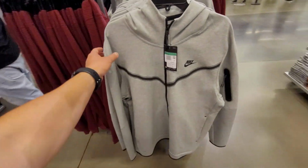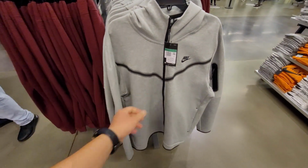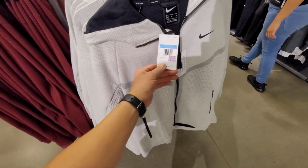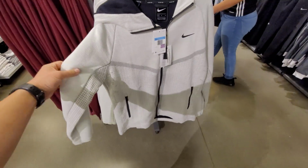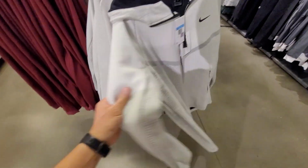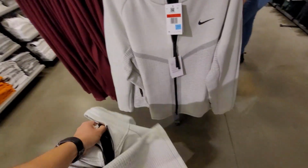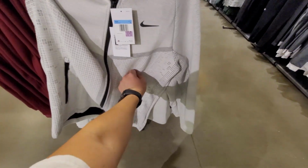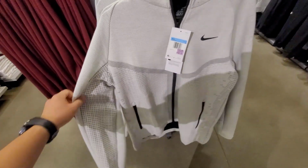Got this fleece jacket, normally $1.30, down to $1.30. What the heck? Oh, this is this tech fleece? Oh yeah, I think this is the one that I have. I think I have the black version of this. But yeah, 160 down to 110. You get 30% off. I think I got mine for cheaper though. I think I got mine for like 60 something.